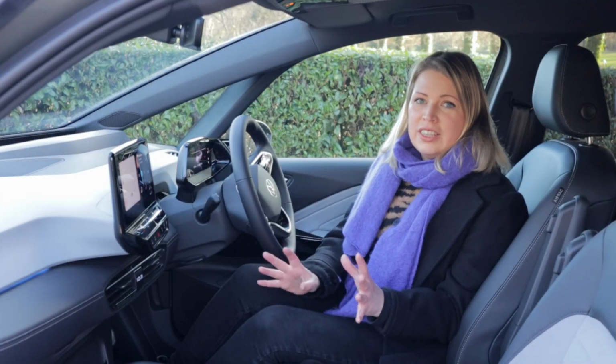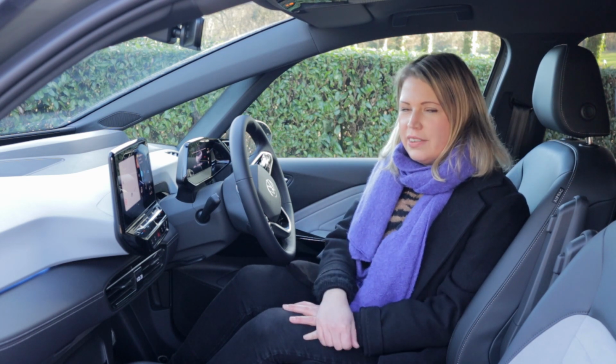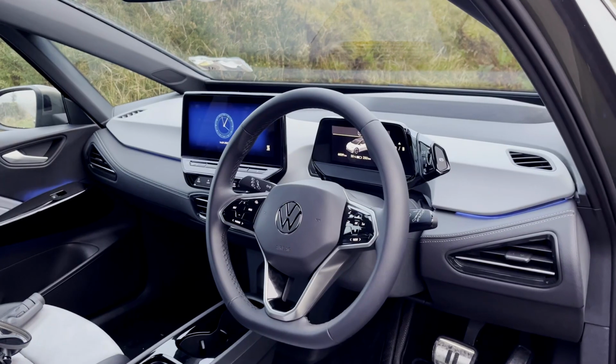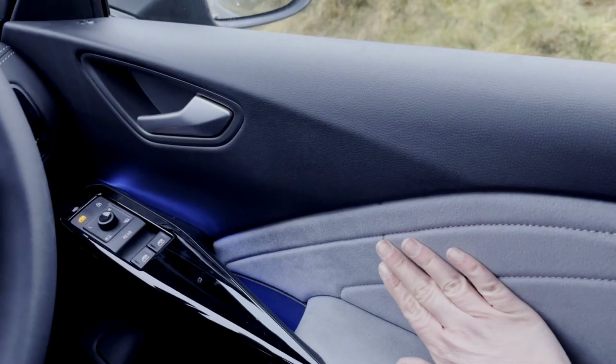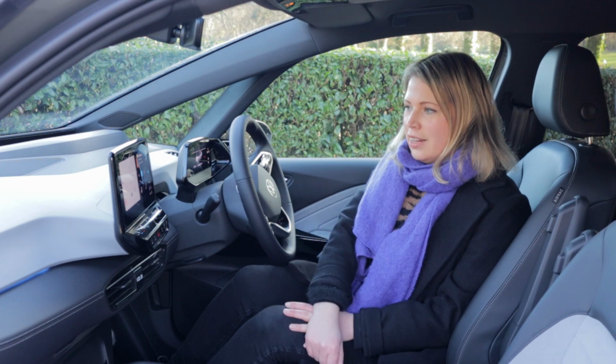There's a few small changes to the cabin of the ID.3. So a few more soft touch materials in more places. So for example, they've expanded that soft fabric area in the doors just to give, I suppose, more of a perceived feeling of plushness and quality. They've also updated the software here in the touchscreen.